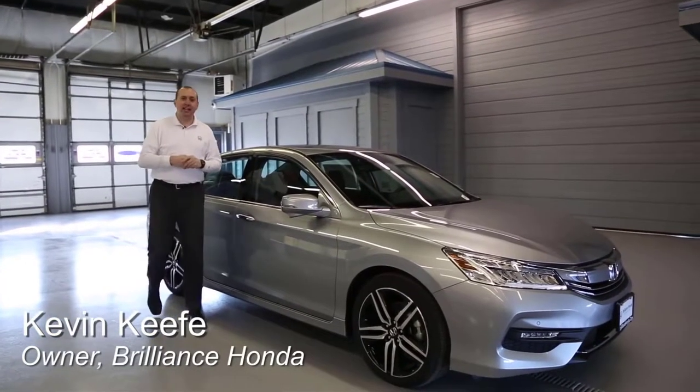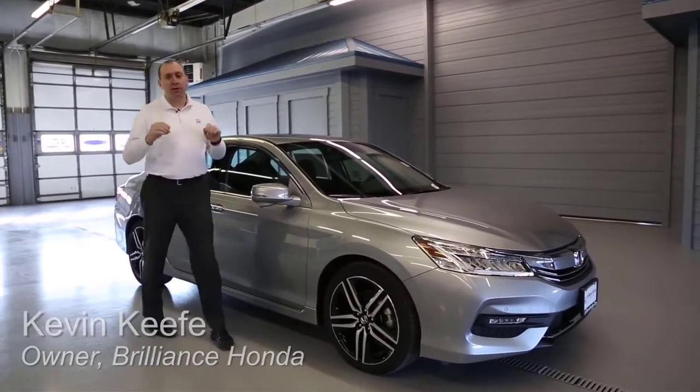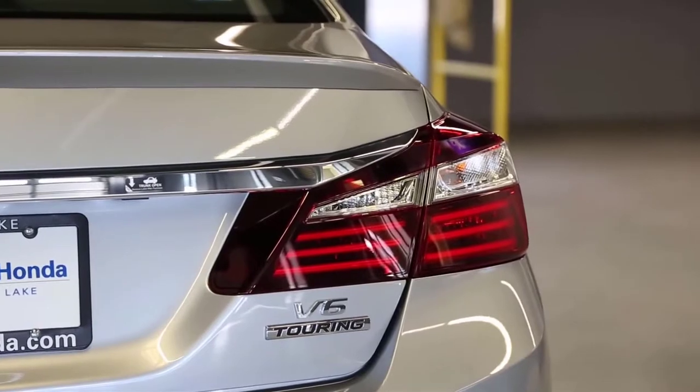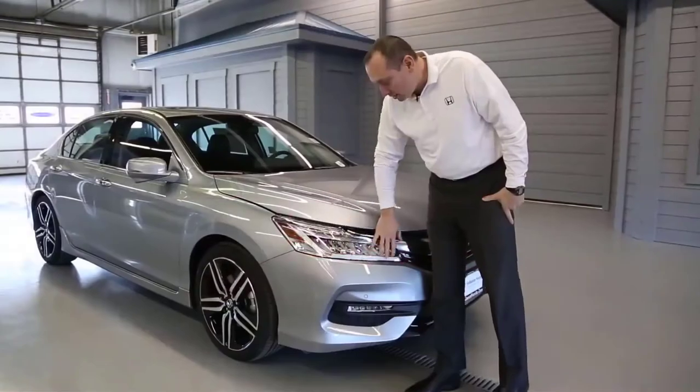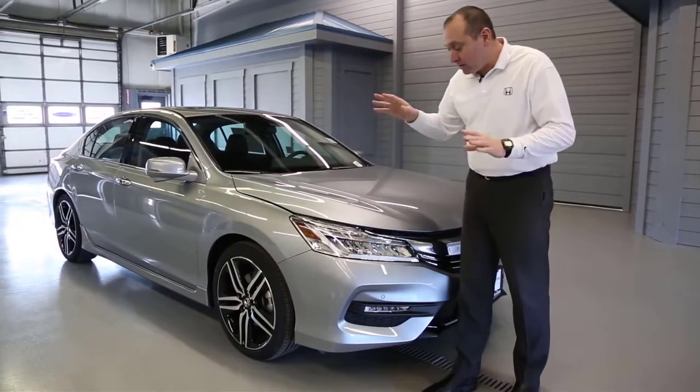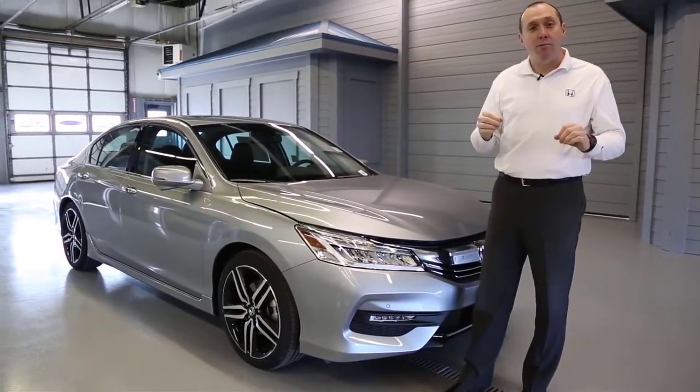Keith, and today we are going to review the all-new 2017 top-of-the-line Honda Accord Touring. The Touring model comes standard with LED headlights. These are automatic on and off headlights on top of being automatic high beam headlights.